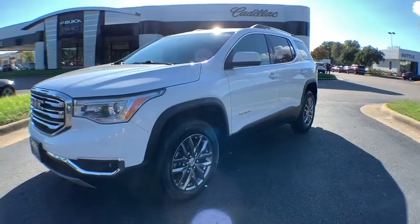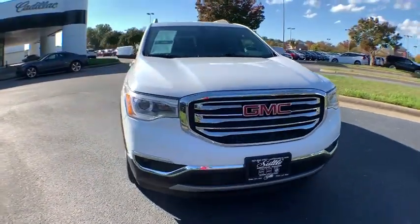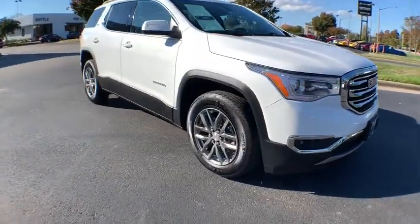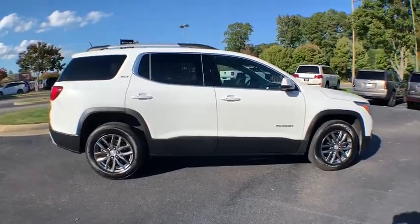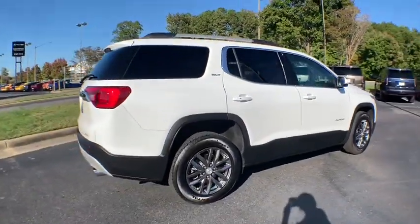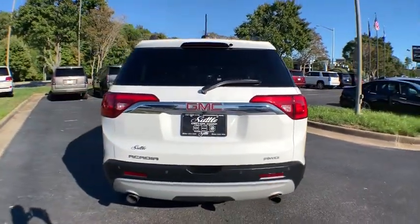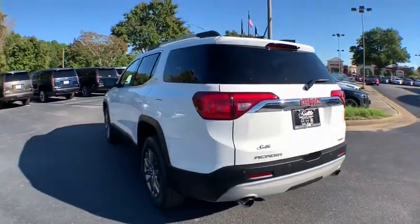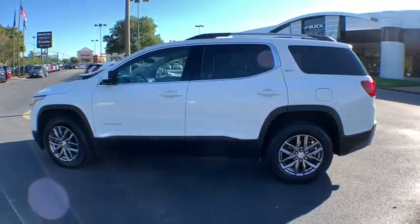We are pleased to show you the 2019 GMC Acadia. The GMC Acadia is great capability coupled with exceptional safety, offering better highway fuel economy than any other passenger SUV, advanced technology, and thoughtful ergonomics. The Acadia is a premium utility that rejects compromise. This vehicle has less than 30,000 miles.